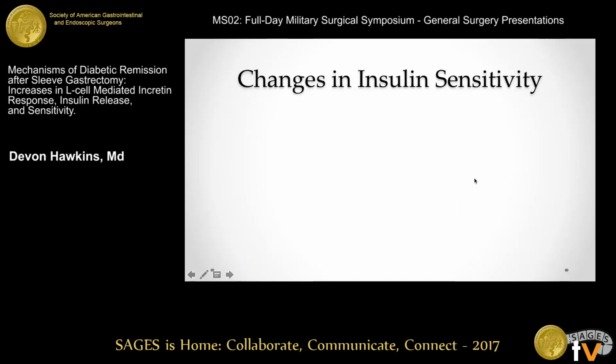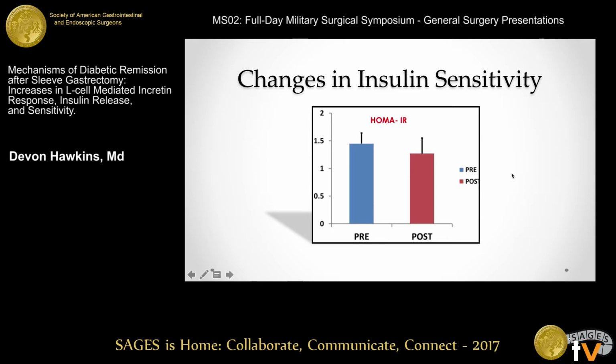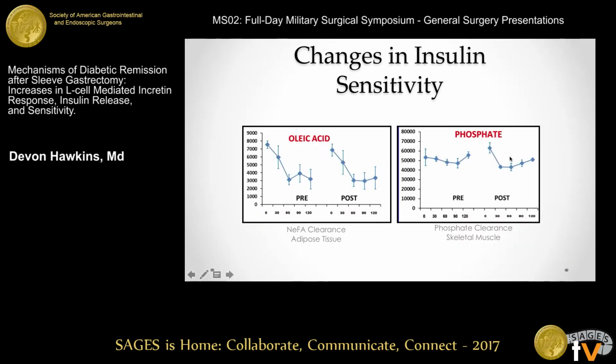And then we thought, well, if there's the augmentation of insulin release following surgery, maybe there's changes in insulin sensitivity as well. So again, we looked at HOMA-IR, a surrogate marker for whole body insulin sensitivity. And from pre to postoperatively, there really wasn't a statistically significant change in whole body insulin sensitivity. Looking at adipose tissue, you can see pre and postoperatively depicted here. And if you look at the slopes of these lines, they're basically the same. And so there was no difference in insulin sensitivity in adipose tissue following bariatric surgery or sleeve gastrectomy in particular. However, we did see that in skeletal muscle, plasma phosphate clearance decreased more significantly postoperatively, as depicted by the slope of this line here. So it is thought that insulin sensitivity increases in skeletal muscle following sleeve gastrectomy.